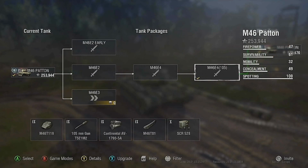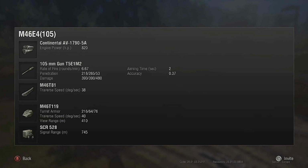So what does the M46 Patton have? Well, it's got 820 horsepower. This tank does get up to its top speed quite quickly, and quite decently, to be honest. It isn't the most mobile medium tank out there, right? It's not what it plays for. It's not like an AMX-30 that's roaring around at 60. It's about 50 kilometers an hour, 55 top speed.